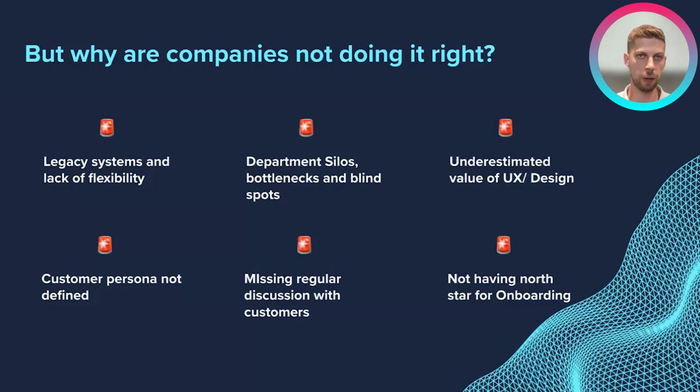Also, the value of UX or design is underestimated. Still, there are a number of companies that see designers only as the people who are drawing nice screens. So I highly recommend involving designers early on, and not thinking only about the visual design, but also the customer experience of your customers.